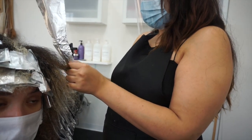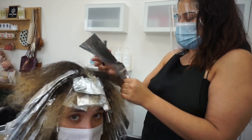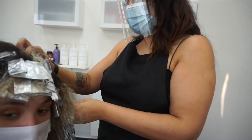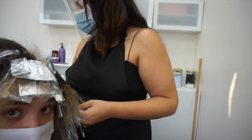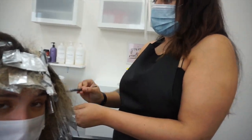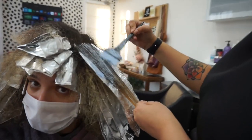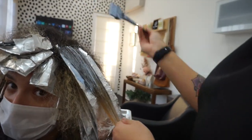It's more volatile, I guess you could say. So you use a less developer and then let it sit for longer. Yes, and especially with curly hair. And then if you remix the bowl, it's more fresh, so it processes more evenly.